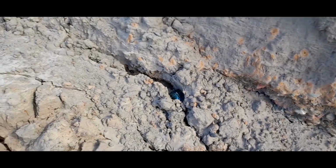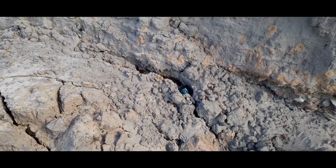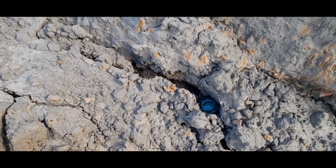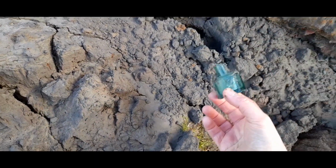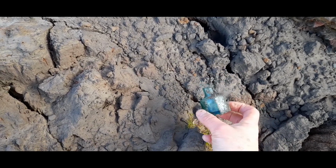Hang on, what's this here? Can you see that? Wow, look at that! Can you see it? Where the soil's just come away. Let's have a look. It's 1, 2, 3, 4, 5, 6. So it's octagonal. Is it clean? Oh wow! It's an ink jar, a sheer neck ink jar.